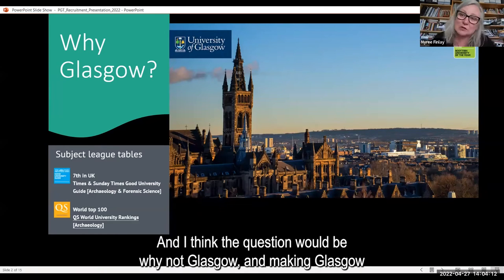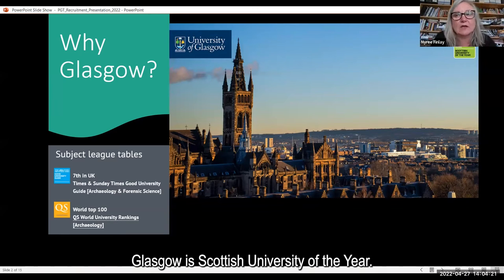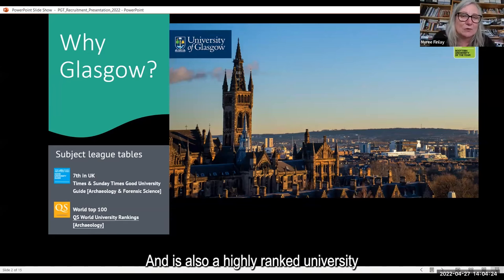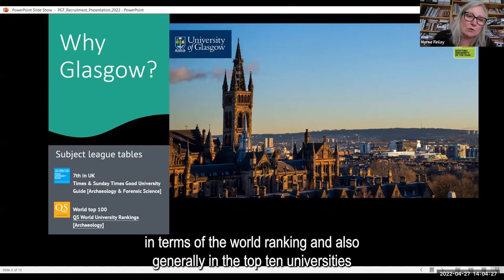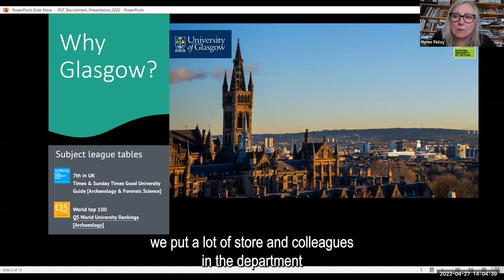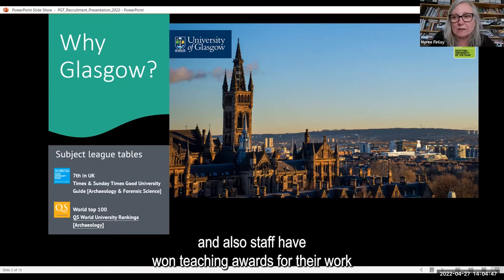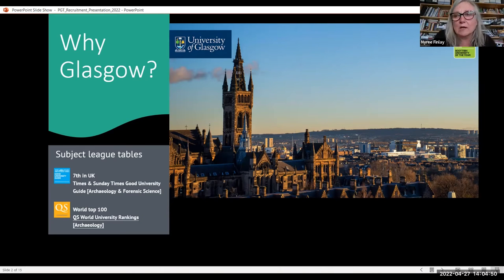So why Glasgow? I think the question would be, why not Glasgow and making Glasgow your destination for your postgraduate research? Glasgow is Scottish University of the Year and is also a highly ranking university in terms of the world ranking, and also generally in the top 10 universities in the UK for our teaching and our research practice. We put a lot of store in our attention to our teaching practice, and staff have won teaching awards for their work with a number of students.